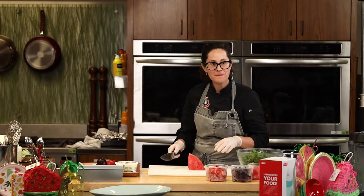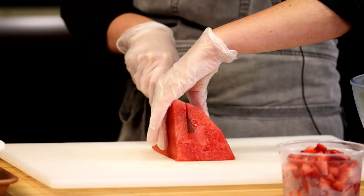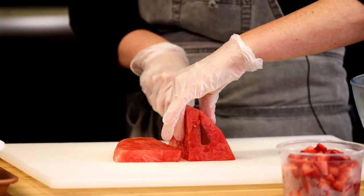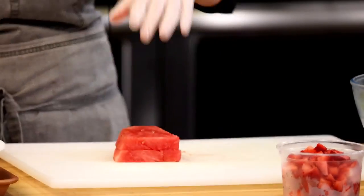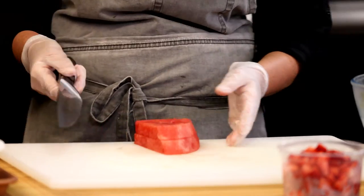No, I love the summertime. I have a love-hate relationship with summer, because while I hate summertime and the heat and the humidity, I love the summer bounty and the produce that summer brings, which is all these great melons, right? Like the strawberries, all that great stuff. So you've got to take advantage of it. And this is a very refreshing salad.